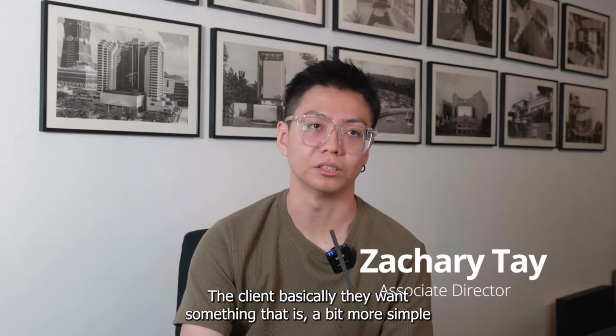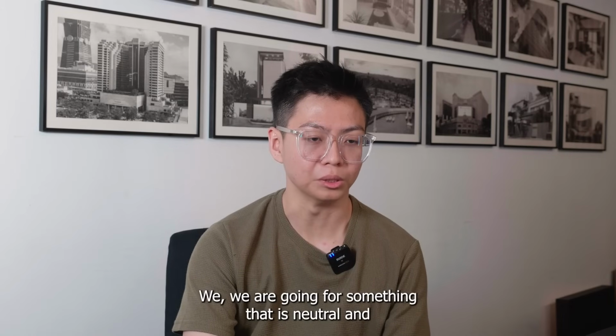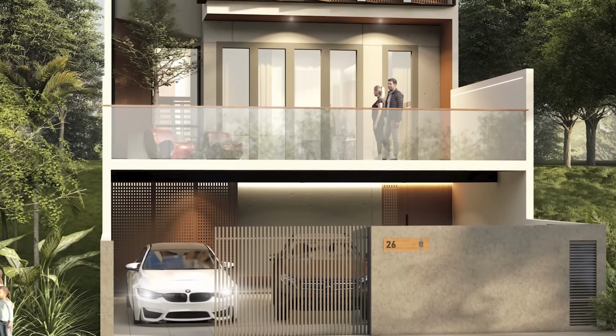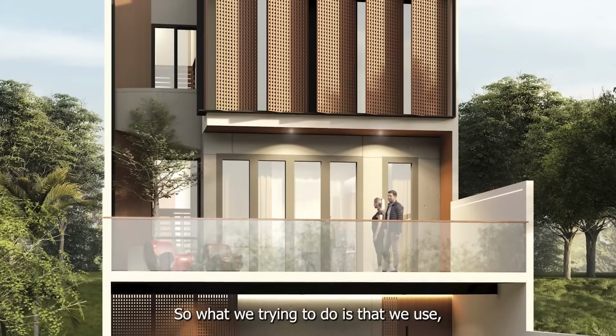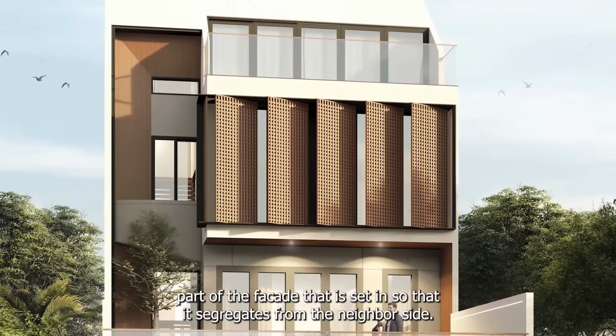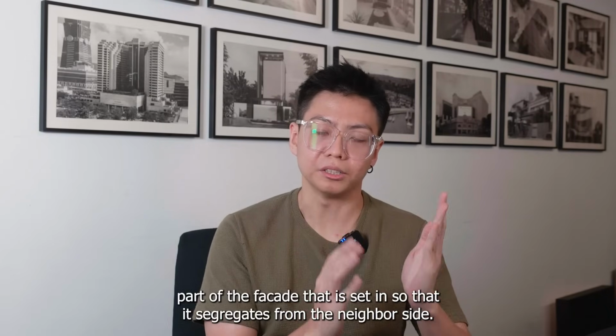Okay, the client basically they want something that is a bit more simple. Then the color tone we are going for something that is neutral, and basically that one is an inter-terrace. So what we're trying to do is that we use a partial of the facade that is set in so that it's segregated from the neighbor side.